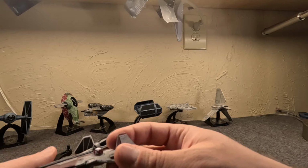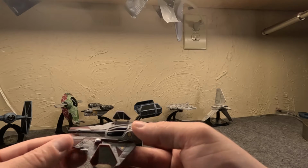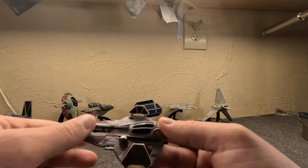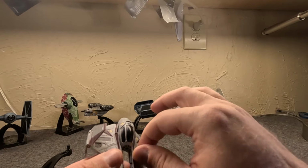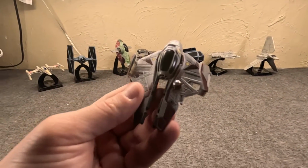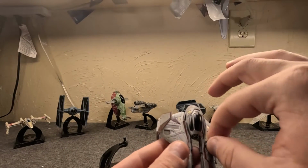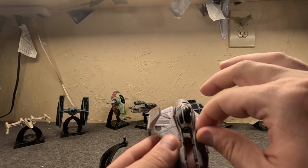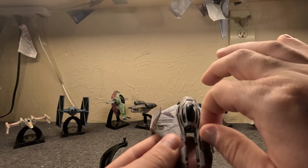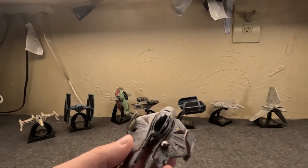And we do have 4 moving parts. And we have one more that's kind of interesting. I'm not sure exactly why they did it, but the R2 unit, the astromech unit, rotates on the side. Again, not sure why, but I'll take it. I guess so you can have him either facing in towards the pilot or out that way. Yeah. He moves. And he too is plastic.